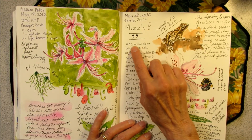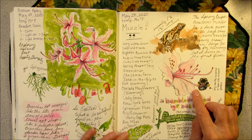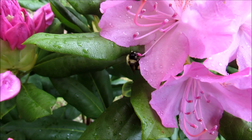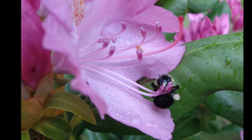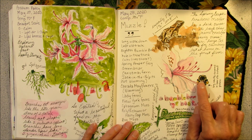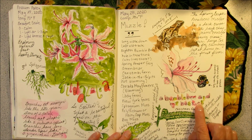I saw so many different things on my long walk down the left side of the old track today. But first I stopped to watch the busy bumblebees in the rhododendron. I'm standing by a rhododendron watching the bumblebees. They have a pollen basket on their hind legs. It's really a cavity surrounded by fringed hairs that collect the pollen. But you can see the 2 yellow bumps on the sides of the back legs of the bumblebee when they're out collecting the pollen. I call this a bumblebee and her basket.